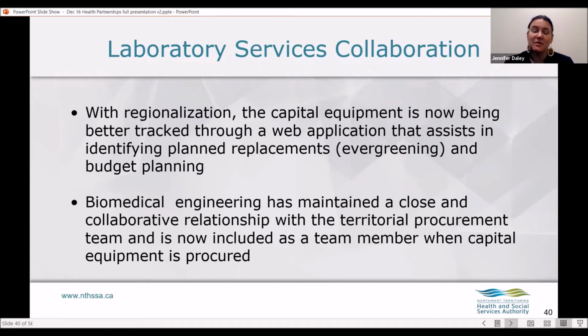Frontline users, of course, are a very important part of the puzzle when it comes to their preference for equipment. But there are some things that biomedical engineers or clinical engineers bring to the table when it comes to things like service contracts, reparation, or repairing the instruments. If there's anything that they can do, oftentimes we can look at having them be the first call for repairing when certain vendors will allow that.